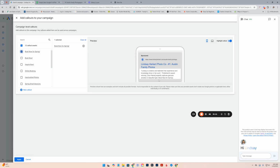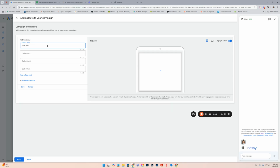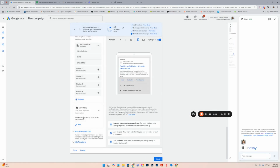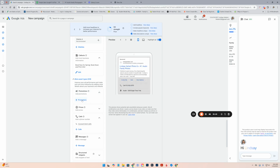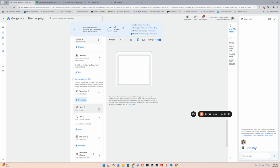Callouts. This is one area I don't really use very much. Oh wait, I'm sorry, I do. These are more like call to actions, and these are the current ones that I have. You can add up to 12. I'm trying to see where it shows up. I actually don't know where it's showing up, even though it's saying this is a preview. Okay, sorry, it's right there at the end. These are all current ones that I have in my campaign. So you can even do something like print info.